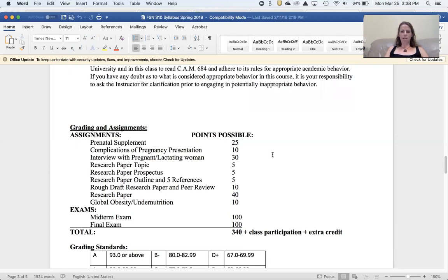Interview with a pregnant or lactating woman. This is going to be an interview and 24-hour recall and/or food frequency questionnaire, depending on who you interview. You may or may not do a little bit of extra credit on that. So if you know somebody who is currently pregnant or lactating or has been within the last 12 months, you can do a 24-hour recall.